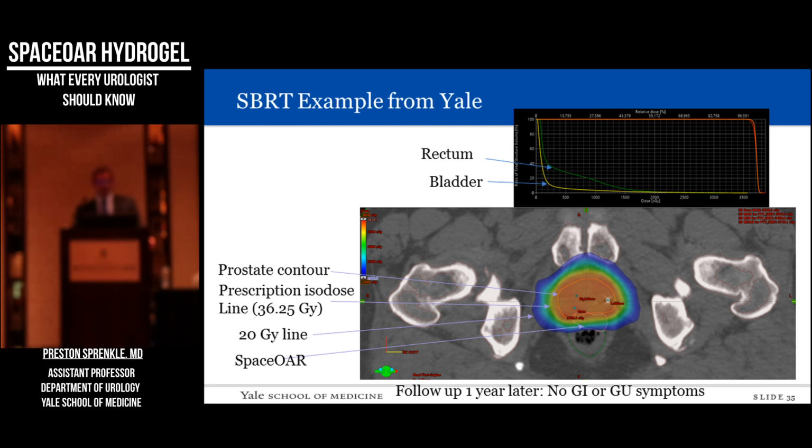Here is just a heat map looking at the treatment dosing. Again, the SpaceOAR is kind of hard to see here. This is graded by different dosing, but the anterior rectal wall is receiving very minimal dosing. Looking at the prescription isodose line, which is the yellow one, that is not touching the rectum in this patient.